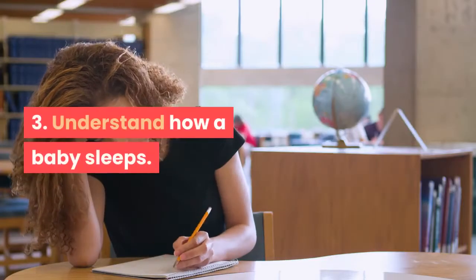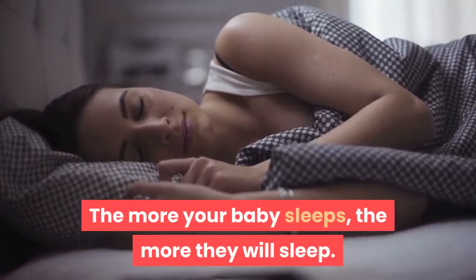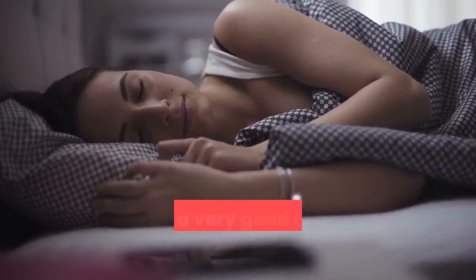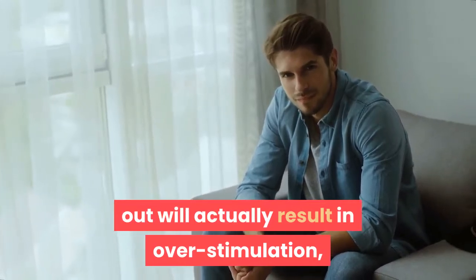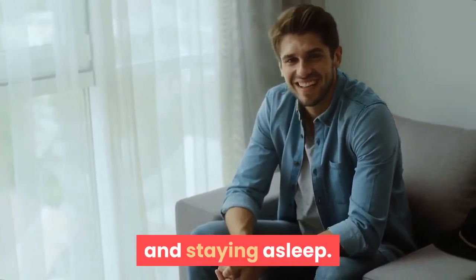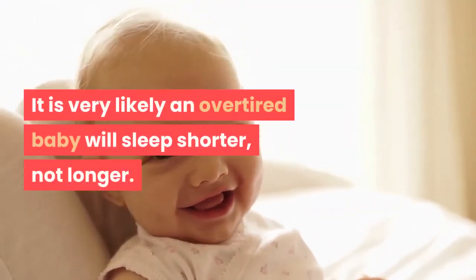3. Understand how a baby sleeps. The more your baby sleeps, the more they will sleep. It's backwards but true. If your newborn won't sleep, there's a very good chance he's way overtired. Keeping a baby awake in hopes of tiring him out will actually result in overstimulation, and he will experience both difficulty falling asleep and staying asleep. It is very likely an overtired baby will sleep shorter, not longer.